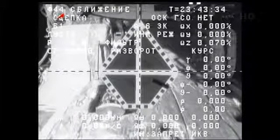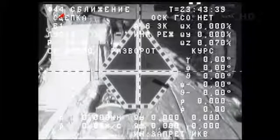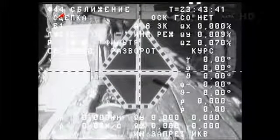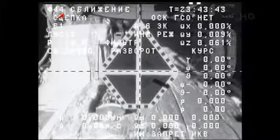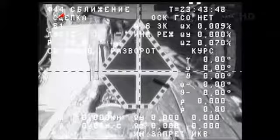Again, this is video from Thursday in which the Progress 50 supply craft that arrived with almost 3 tons of supplies for the International Space Station crew backed away from the Pirs docking compartment and moved to a safe distance away for a series of burns that ultimately resulted in its deorbit and a fiery demise over the Pacific Ocean. It was loaded with trash at the time.